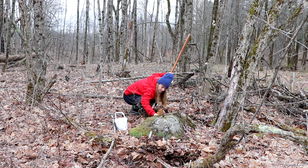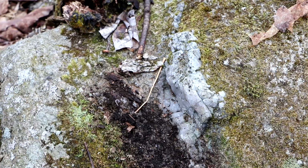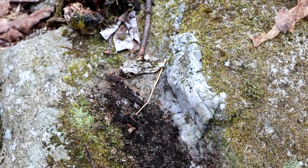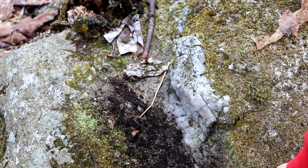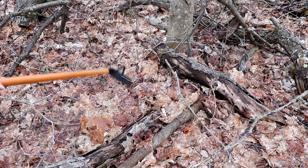This rock has a huge strip of quartz going through it. Oh my gosh. Look at that. It's absolutely beautiful. When I was a kid, I swore this was diamonds. It's stunning. Oh, it's quartz. It's running all the way through. Oh my gosh. This looks like a lovely spot.